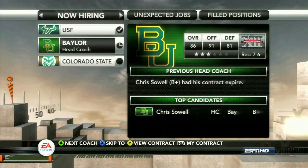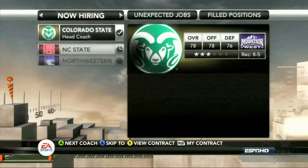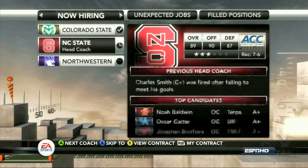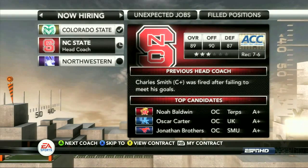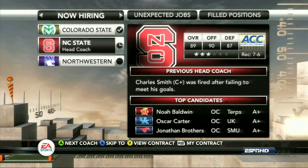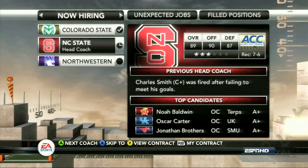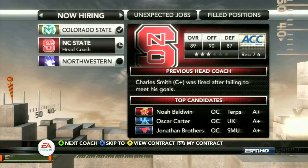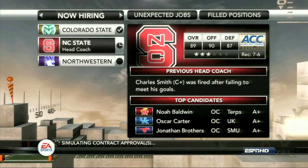Very good. All right, so what's next in this coaching carousel? We're looking at, I guess, the schools that are hiring. So they've let go of their coaches then? Well, these schools we're looking at now have, up until right now, we just got our first coach firing. It looks like NC State has let go of their coach. He was a C+. Fortunately, they have a lot of good candidates out there, it looks like. A couple of coordinators with high A+ ratings that they're probably going to take one of these guys.